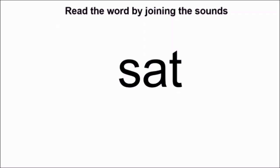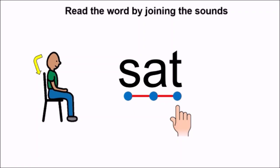Now what is the first sound in this word? S is the first sound. So one dot for S. What is the next sound? A is the next sound. So one dot for A. What is the last sound? T is the last sound. So one dot for T. Now let us join and read. S, A, T, sat. Read once again. S, A, T, sat. This boy sat in the chair. S, A, T, sat.